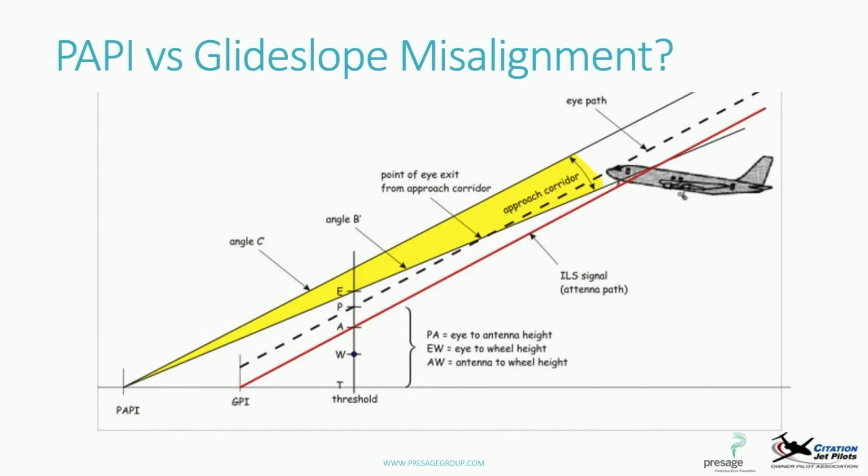Exactly. And it's for the big guys, when they have an alignment PAPI, they fly through the top corridor. So they see 3 white and they're on the ILS, and that's okay.